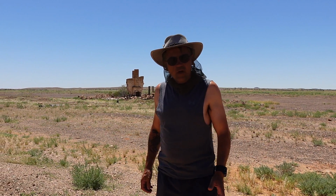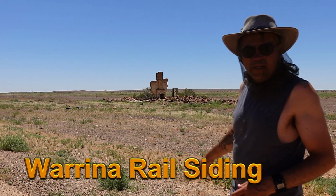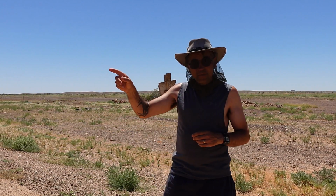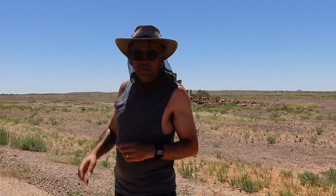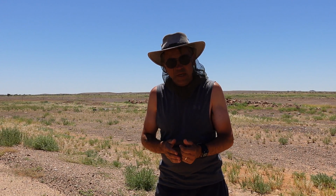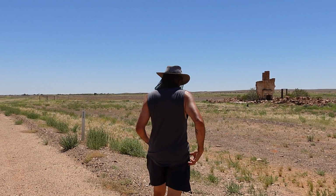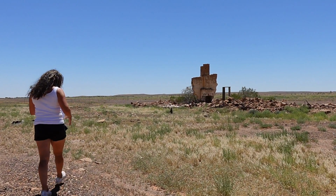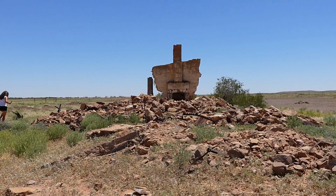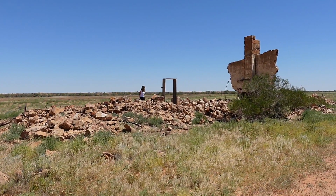A bit further up the road, what you'll notice is there's an old ruin there, which is the Warrina siding. Now, it's easy to miss, but actually on the opposite side is the Elders Memorial Cairn. So have a look at these ruins first, and then we'll go and have a look at the Elders Cairn. Yeah, the door's still there.